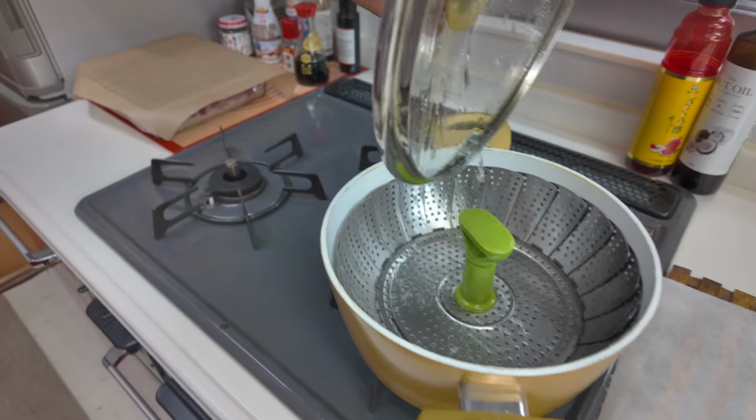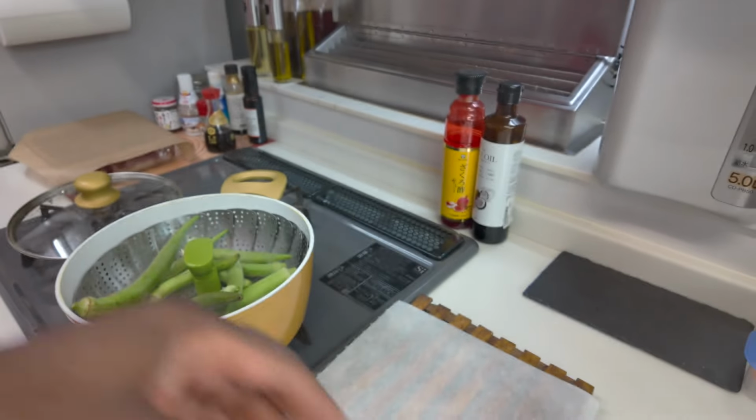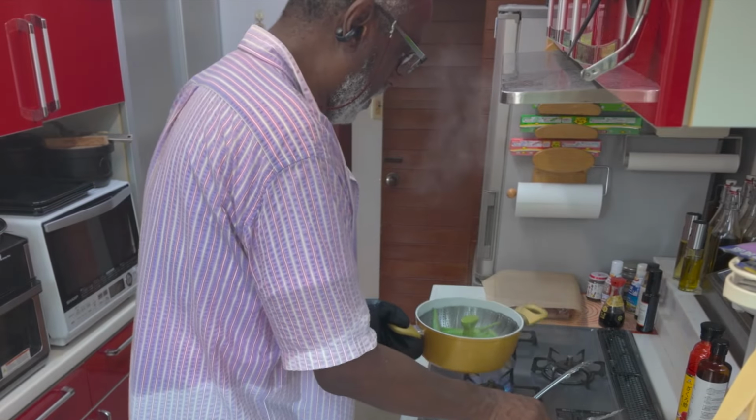Okay, my water has come to a boil. So I'm going to take all of my okra and blanch them for a few minutes. Okay, I can give that 2 minutes. Okay, that's 2 minutes. Let's cool these down.